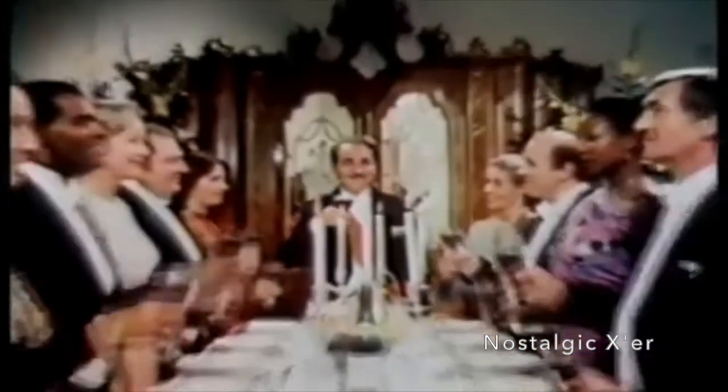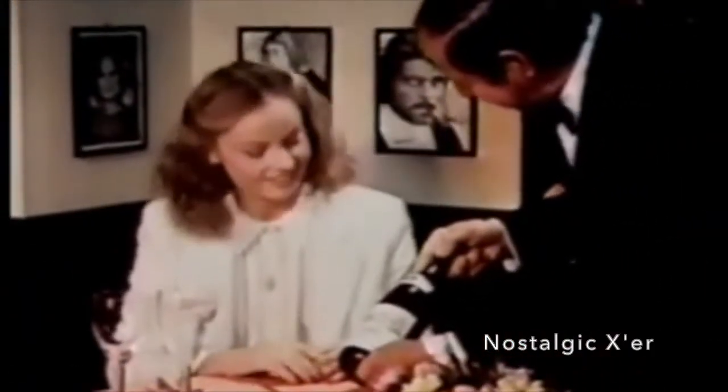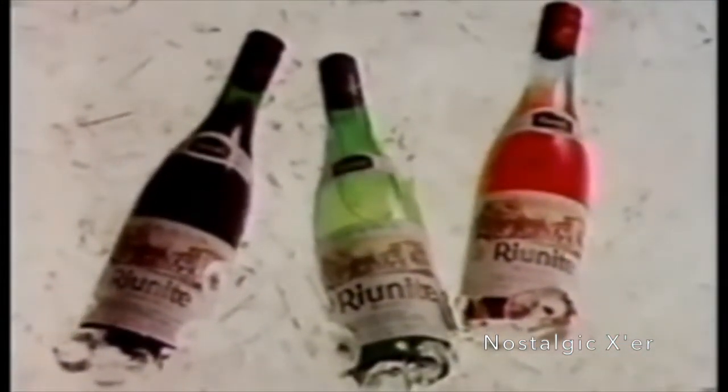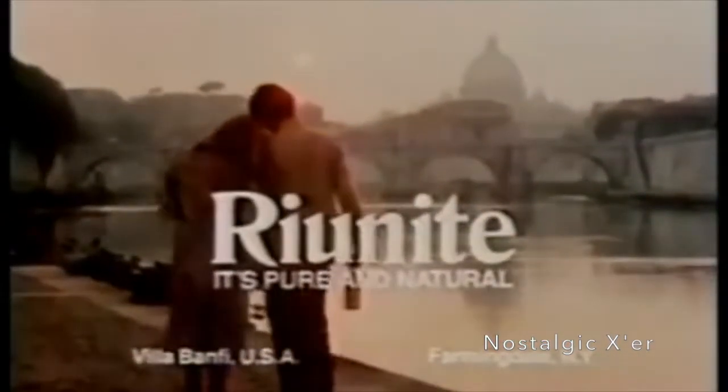Reuniti on ice. That's nice. Reuniti on ice? That's nice. There's nothing quite as refreshing as a chilled bottle of Reuniti wine. Red, white, or rosé. Reuniti on ice? That's nice. Reuniti wine. Like love, it's pure and natural.